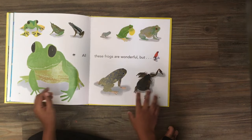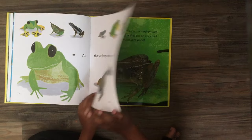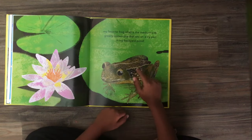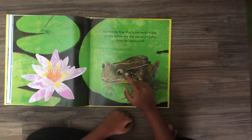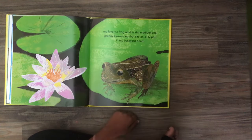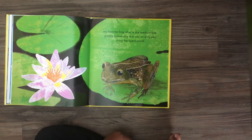All these frogs are wonderful, but my favorite frog of all is a medium-sized greeny brown one that sits on a lily pad in my backyard pond.